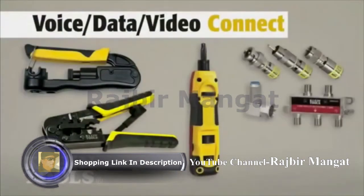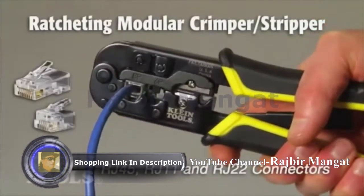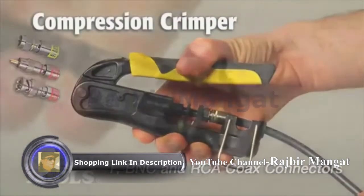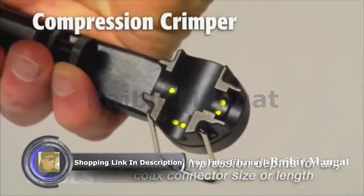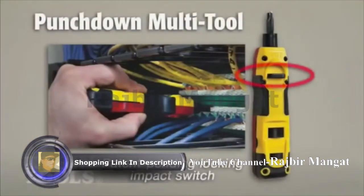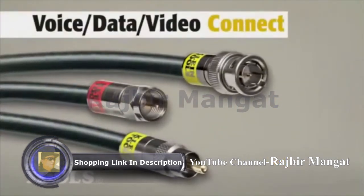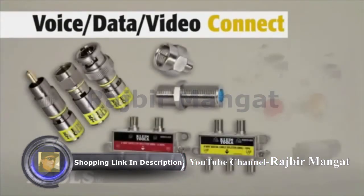Klein has precision tools and connectors with innovative features to terminate connections for Cat 3, Cat 5E, and Cat 6 telephone and data cable, as well as RG59, 6, 6 Quad, and 11 coax cable. The adjustable selection wheel on the compression crimper provides a variety of depths to easily compress any coax connector size or length. The punch-down multi-tool has a patent-pending locking switch to turn off the impact function when using the included driver bit set.